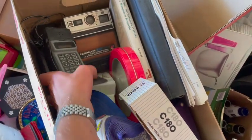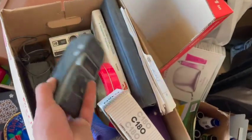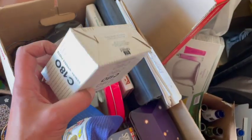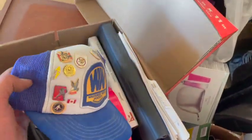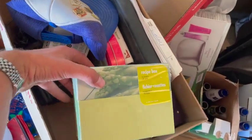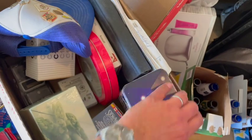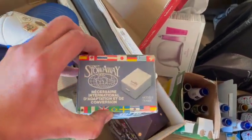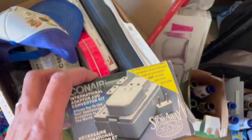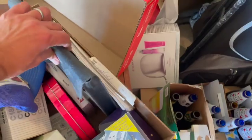Yeah. Wow. Old school cell phone. I remember using one of those. It's a big sucker. It's a Kodak instant camera. Pins, hat with a whole pile of pins on it, little recipe box never opened, tins with nothing in it, stowaway, oh it's one of these international kind of plugs. Hopefully we can travel again soon before too long, should be good.